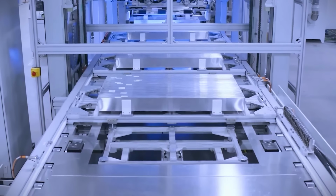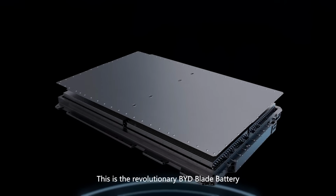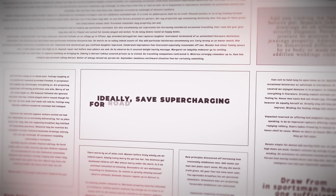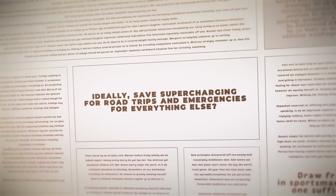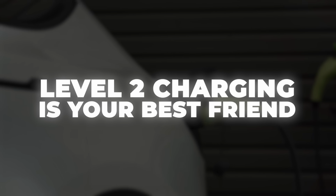BYD's Blade battery is designed to be more thermally stable, yes, but even then, daily fast charging is not a long-term strategy. Ideally, save supercharging for road trips and emergencies. For everything else, level 2 charging is your best friend.